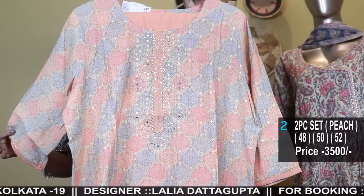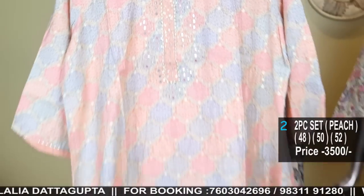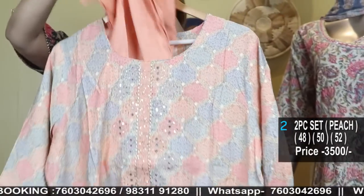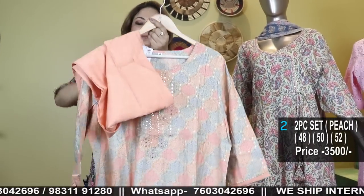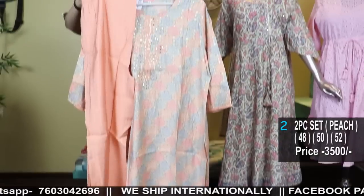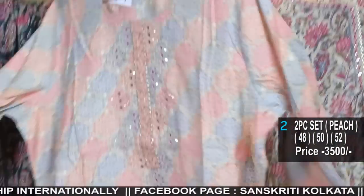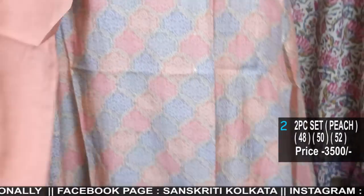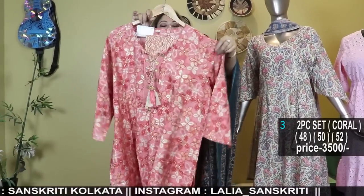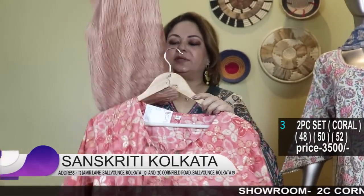This is a nice silk finish, soft modal silk two-piece set. This is the bottom. Back elastic. This is the bottom. Modal silk two-piece set. Beautiful summery pastel shade and it has work as well. Modal silk, soft home wash. Comes with this bottom.